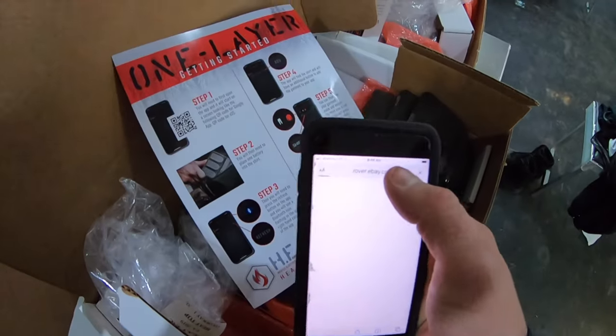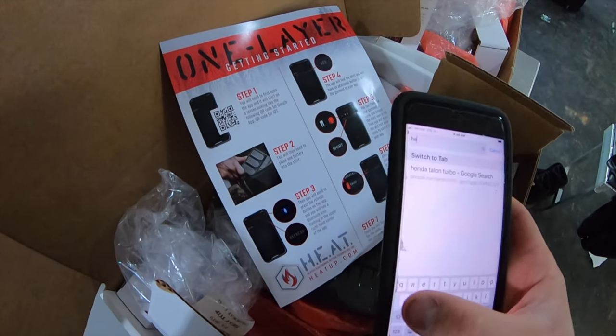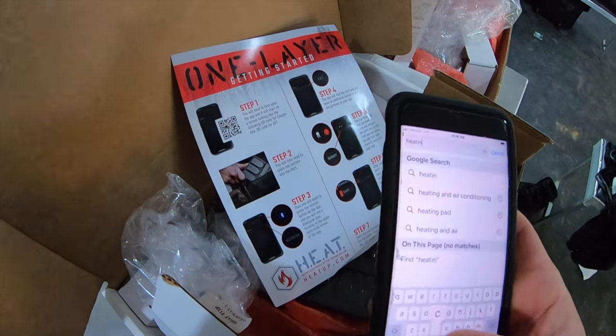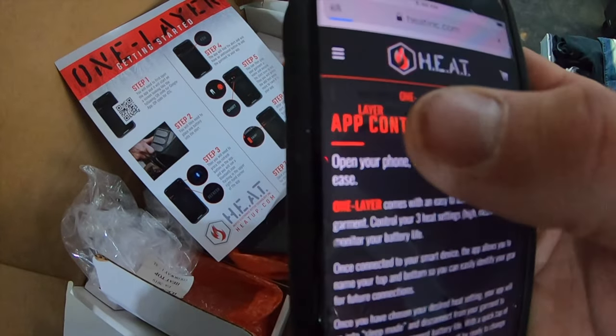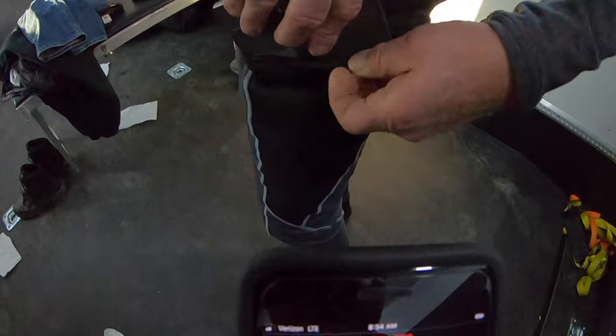All right. The website that you would wanna go to is Heat Up or Heat Inc. Well, there it is, look at that. Super nice website. And then they have the app option. So what we're gonna do is plug the battery into the suit, make sure we get a good magnetic connection, which is all it is, just a little clip. Looks like it's in there.